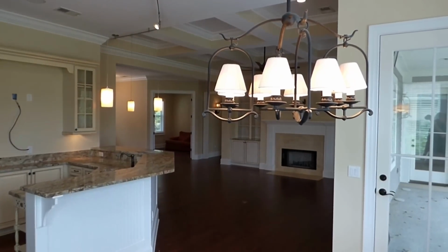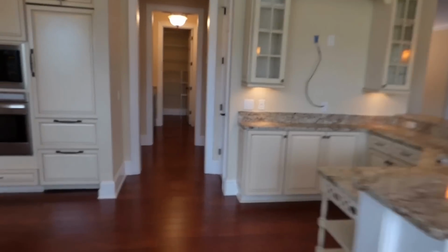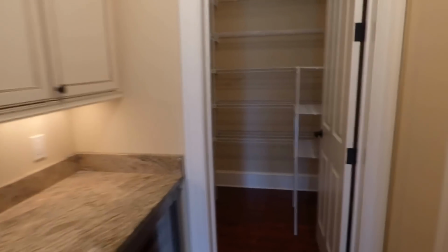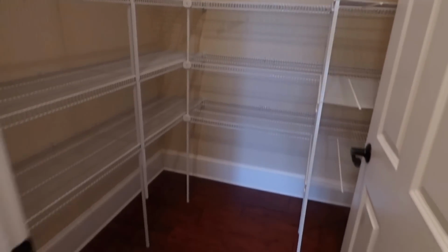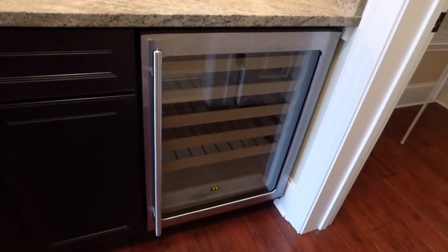Distinctive light fixtures throughout the house. And then immediately opposite the kitchen is this butler's pantry. We have a small pantry in that kitchen, but we have a very large pantry over here, just beyond the butler's pantry, with huge storage here, and a wine cooler down below. I have a lot of buyers who want to have wine coolers in their homes.